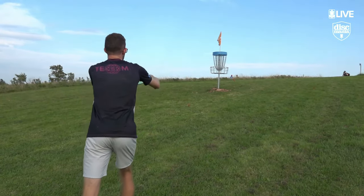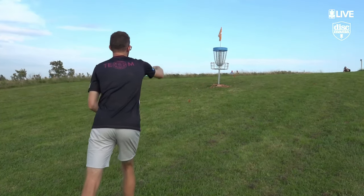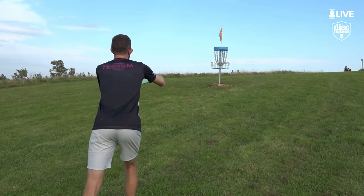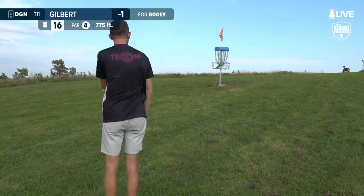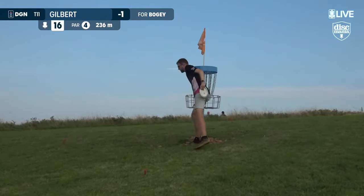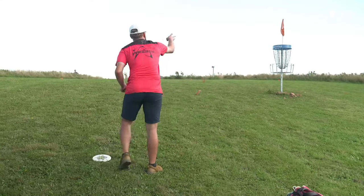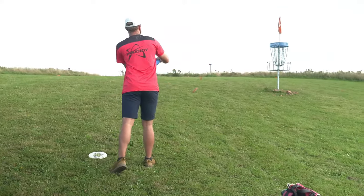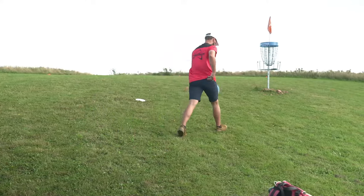Now Gilbert. He has made that putt all day to stay away from the double bogey. He really has. You got to give it to him. I really do. He's certainly working hard to stay where he's at right now. It's been a very solid day, other than a couple of simple mistakes.